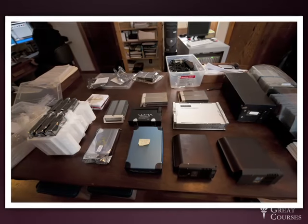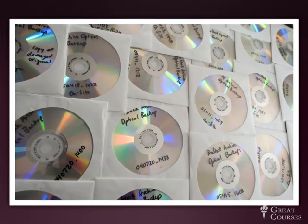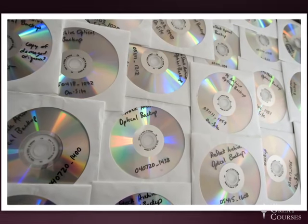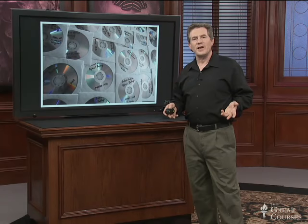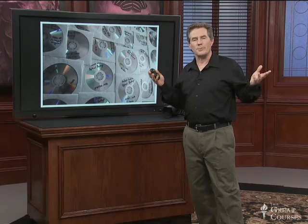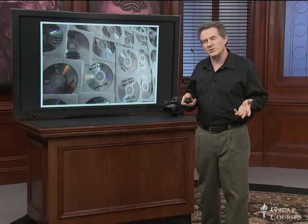Backup drives and even some DVDs, they're scattered about. And this is far more expensive than anything I've had to deal with in terms of file cabinets and cardboard boxes. DVDs, I don't even know that we're going to use DVDs anymore. I just took this picture last year. I don't even think we use them anymore for storage.